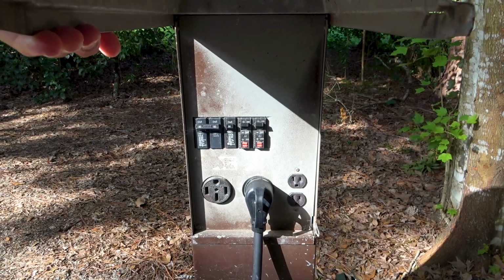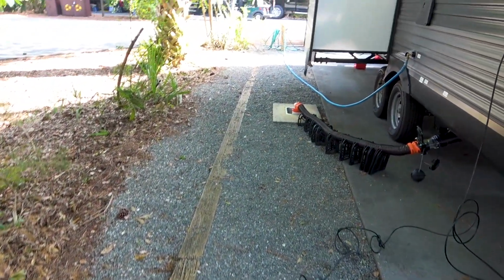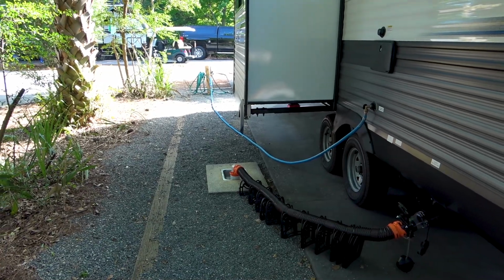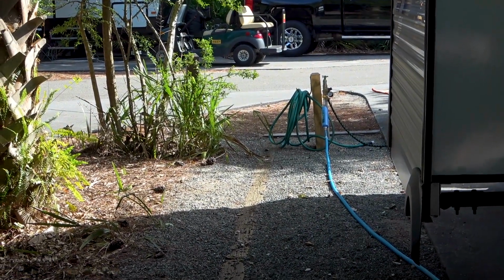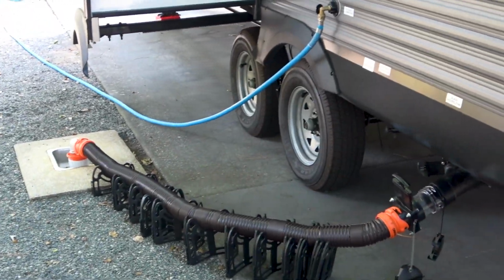And here you have our power pedestal. It has a 30 amp and 50, as well as 2 extra outlets. There's also a cable input or output in case you bring a cable. You can watch cable TV. Here's your dump and fresh water. Everything was very clean and well kept. When you check out, a crew comes right away and they clean up your pad. Kids like to paint with chalk on the concrete pad, and they clean that up right away so it looks like nobody has ever been there.